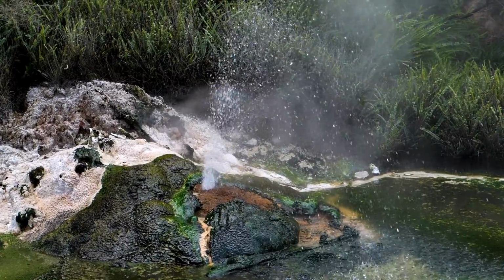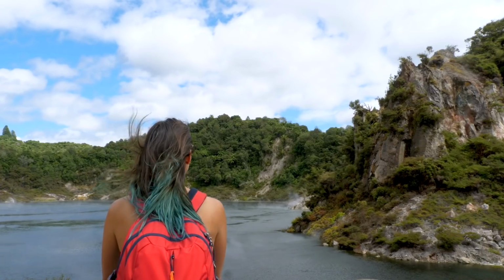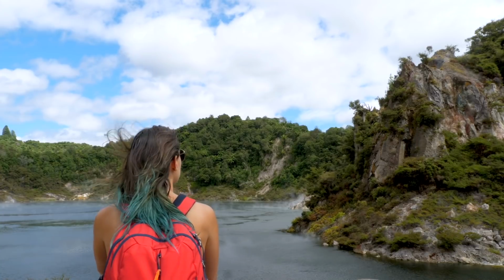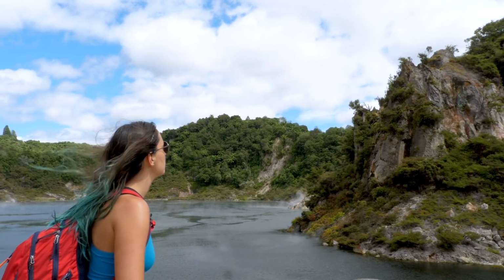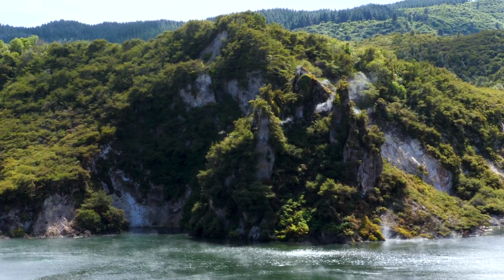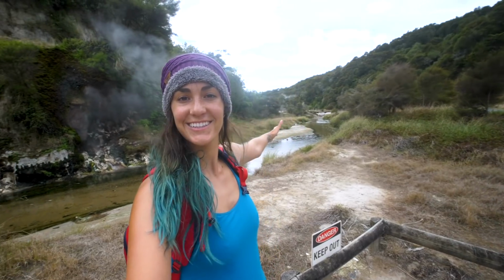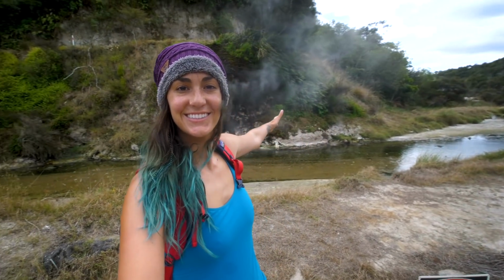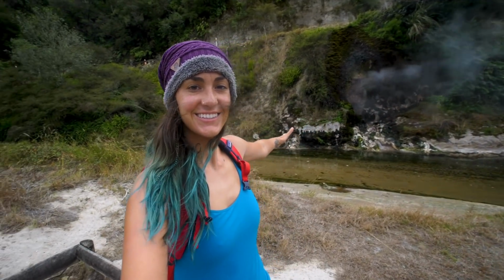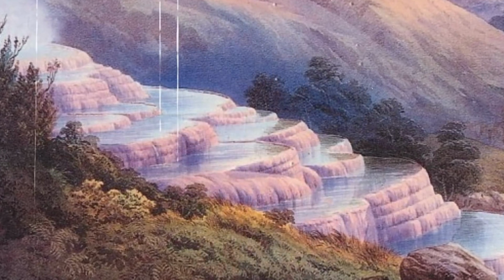But it has somewhat of a sad history to it. While it's absolutely stunning to hike around and see the beautiful scenery, it used to look completely different. Between the 1840s and 1886, this place was the original New Zealand tourist destination. People would travel far and wide just to come here and see the pink and white terraces, which were considered to be one of the 8 wonders of the world.